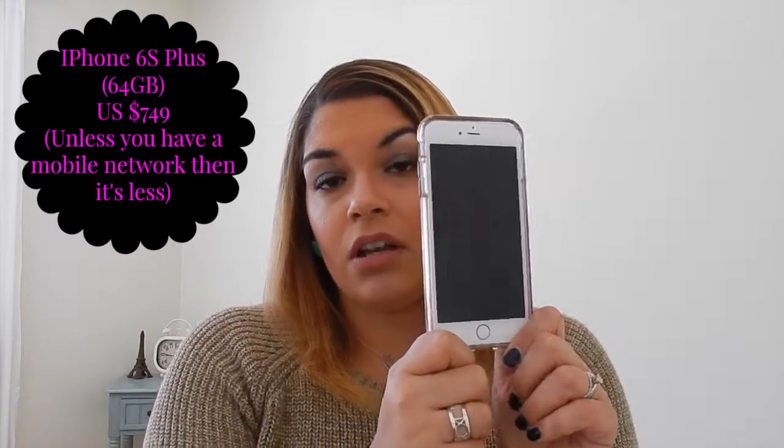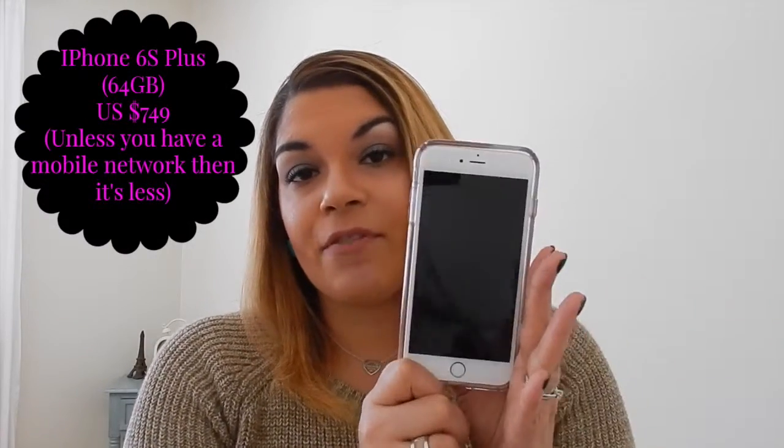The next thing that I'm going to show you, I talked about in my last video, which was what's in my bag. It is my iPhone. It is the iPhone 6S Plus in the color rose gold.